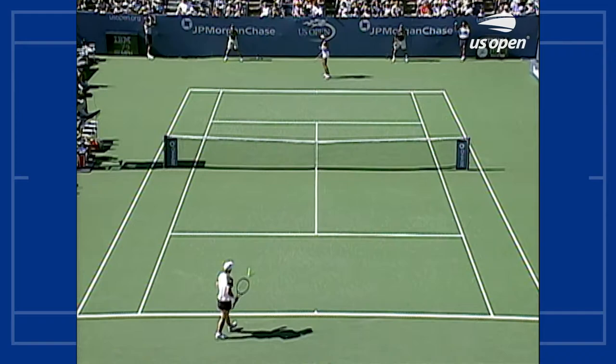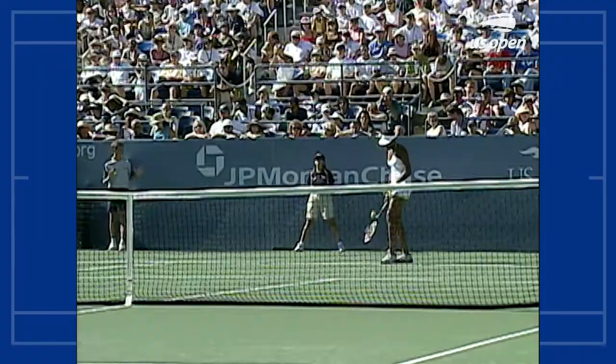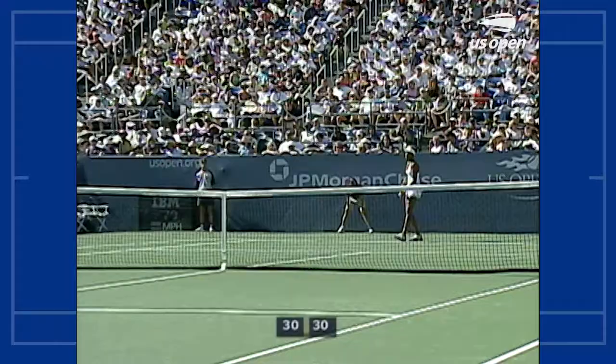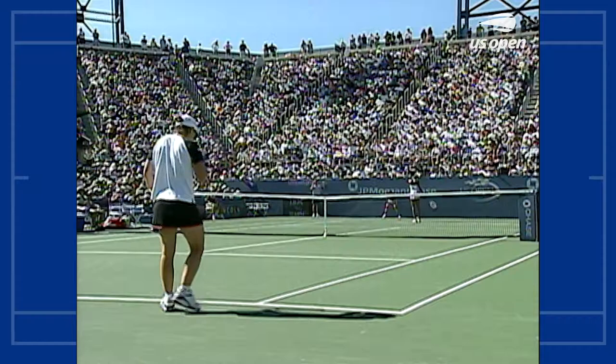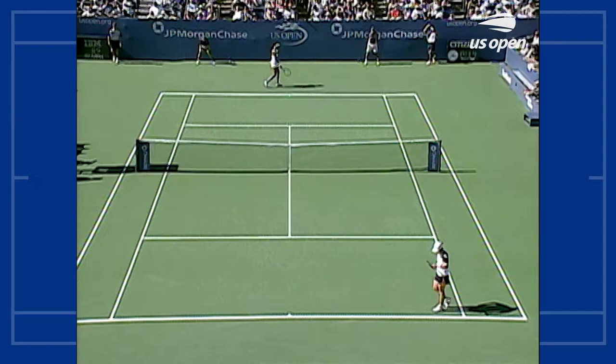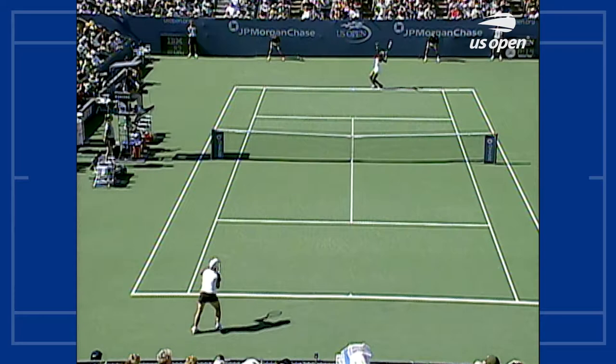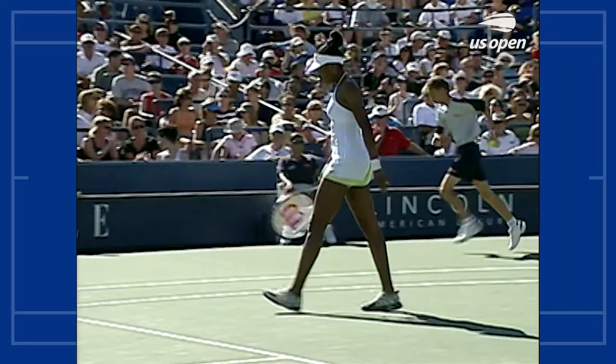Bad luck for Raymond. That was a good tactic, hitting the ball deep down the middle to Venus Williams' forehand. A lot of action on that second serve, and Venus Williams is ahead, 40-30. Another big serve from Venus Williams. She leads 3-2, first set. Williams leads 3-2.